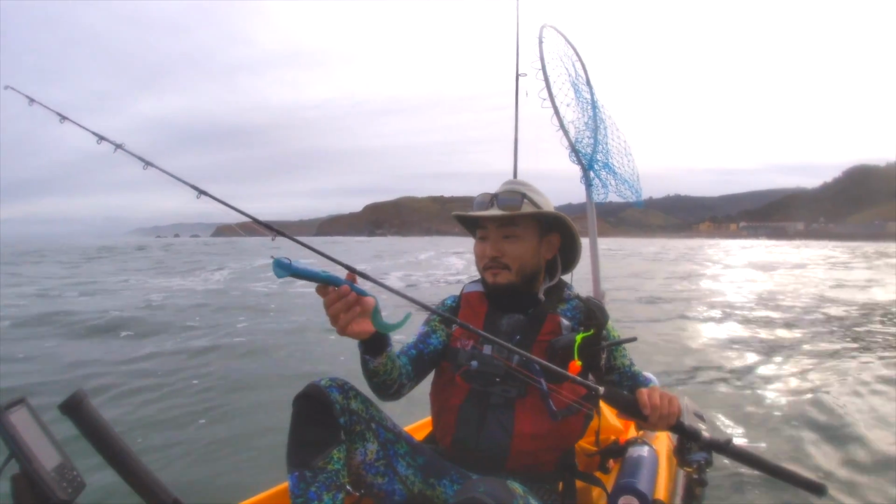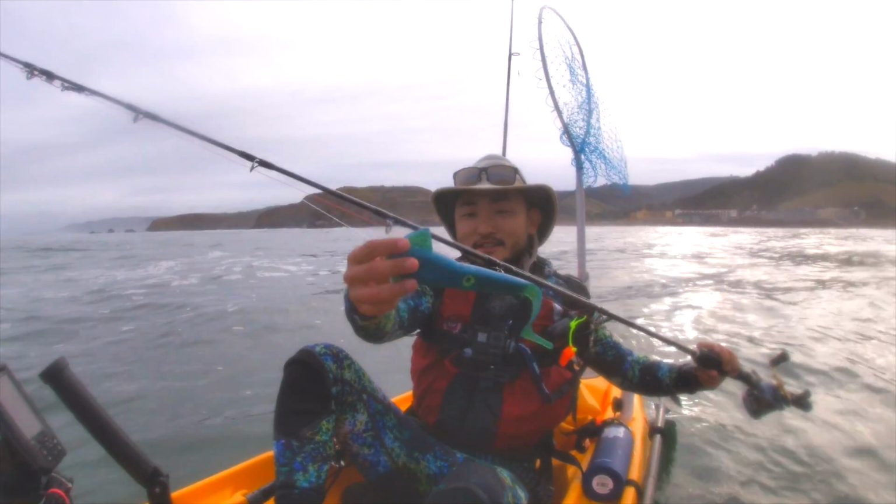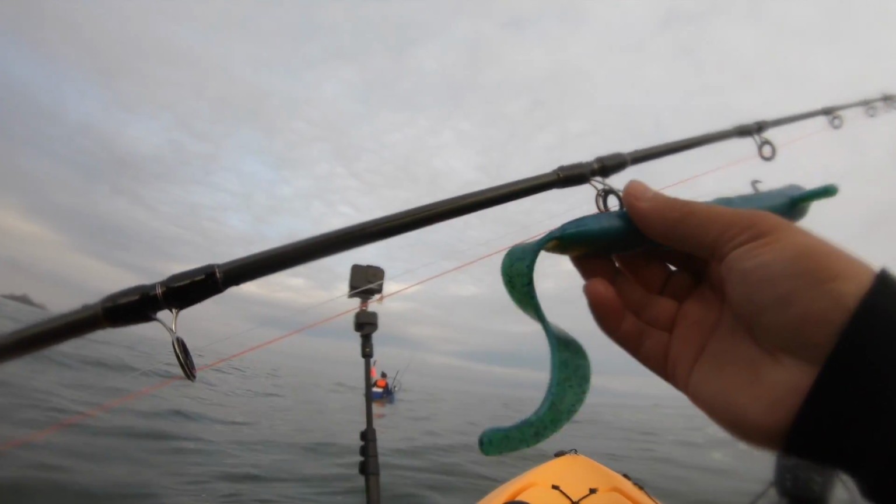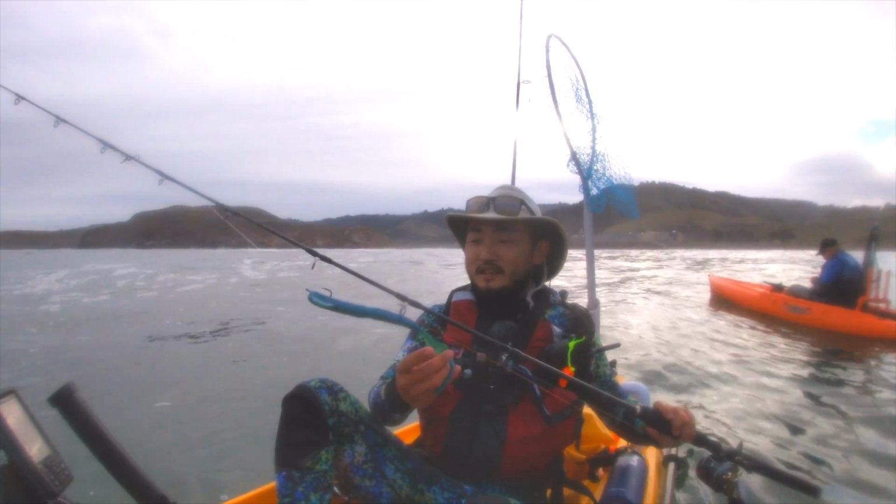I'm using this. My friend Miguel made this crazy swim bait. So we'll test it out. It's huge. It's like 10 inches at least.